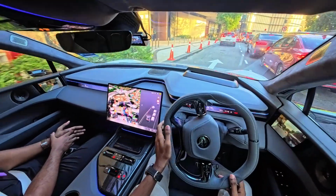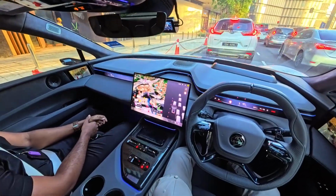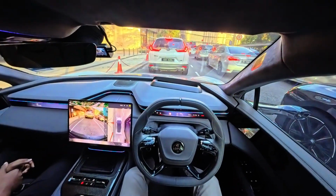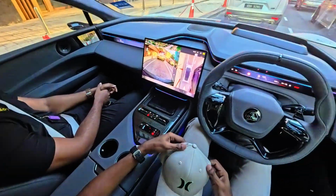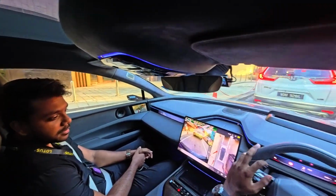So we are here with Ganesha. And yeah, he'll be taking the wheel in a while more, so that I can sit at the rear seats. Since this is an executive seat 4-seater, I'd like to enjoy the back seats of this particular car, to give you guys a feeling of what it looks like and feels like to be sitting at the back. And maybe one day when you guys are here, you can test drive it for yourselves.